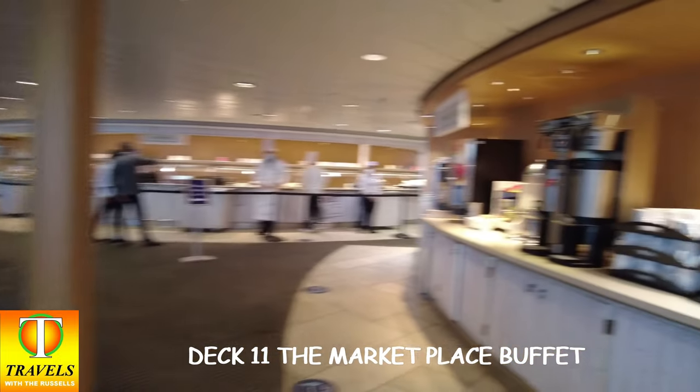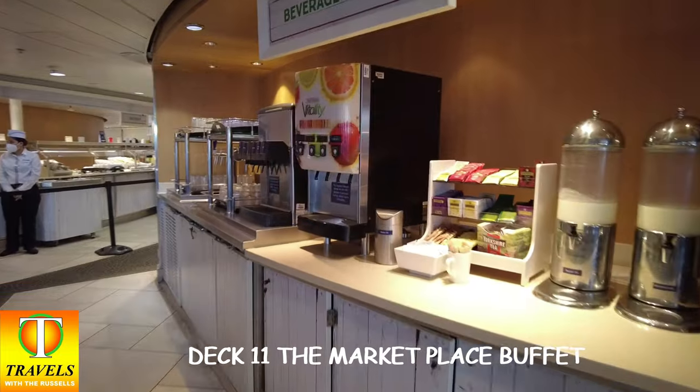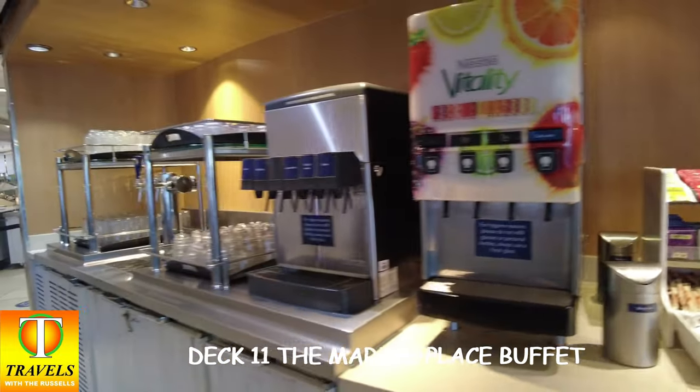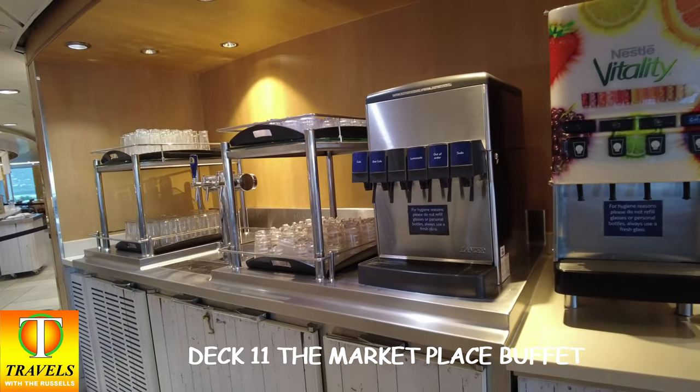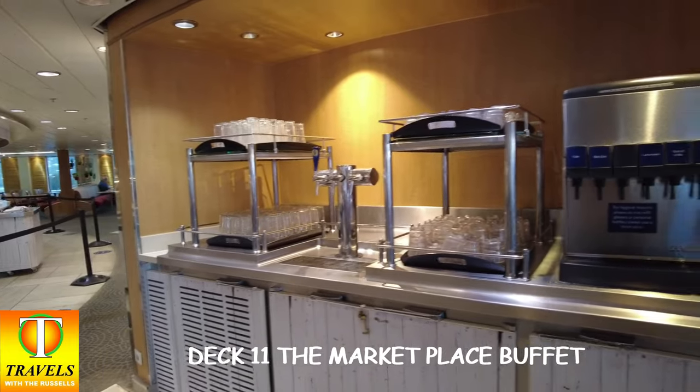So, drink stations: tea, coffee, specialty teas, decaf coffee, decaf tea, fruit juices, drinks, cold water, soda, diet sodas, Coca-Cola, and beer and wines on tap. Help yourselves.